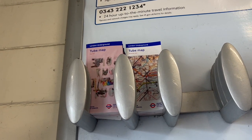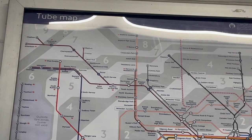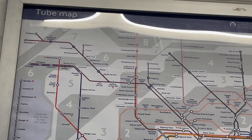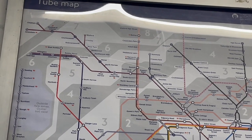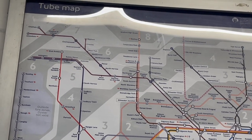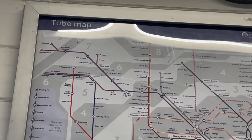Tube maps up there as well. Two different designs on that one. Can you believe that we went from Zone 6 in Uxbridge to Harrow on the Hill in Zone 5, and now we're all the way out in Zone 9? It's quite a journey, I think. Well, it's a shame that there isn't a link that goes the straight route. We have to go up to go back down again.